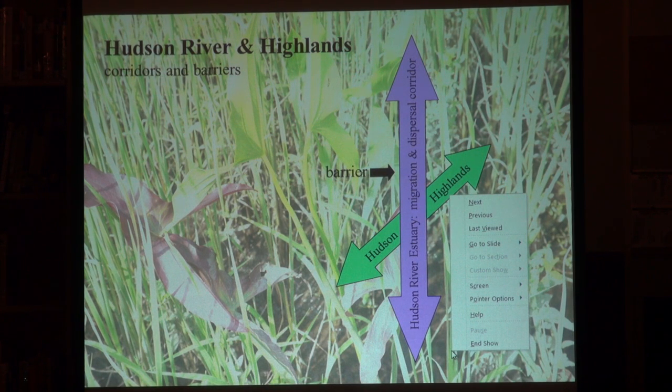It allows organisms to occupy habitat where there's space, to have gene flow from one population to another, and that's important for maintaining the genetic diversity and viability of populations of the species, and to occupy entirely new territory. So as an example, let me just say something else first.